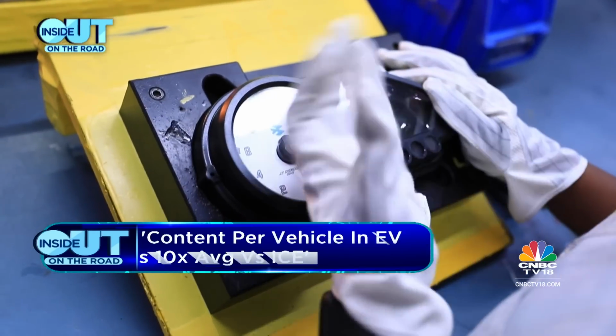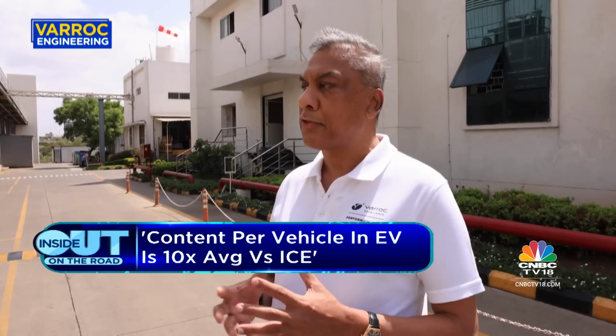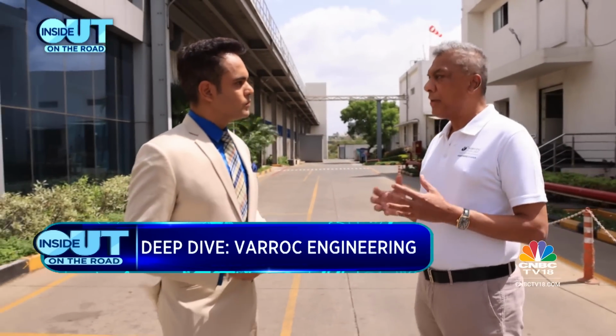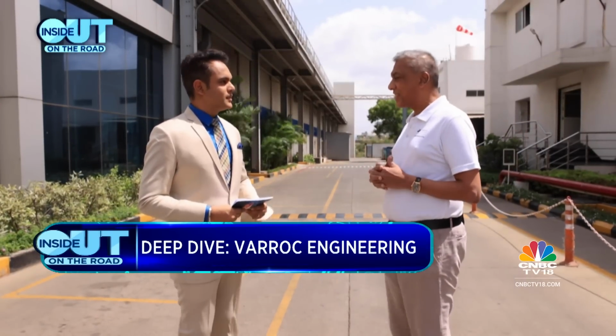For example, if our content on average in a 2 and 3 wheeler is about 2,500 to 3,000 rupees, it would be 25 to 30,000 rupees when it comes to any EV vehicle. So that's what gives us a belief and a confidence. Some of the parts may be more on the metallic side, I would say maybe some of the transmissions or the engine parts. That's where there could be a transition, but it will take some time. But that's a very small part of our business.